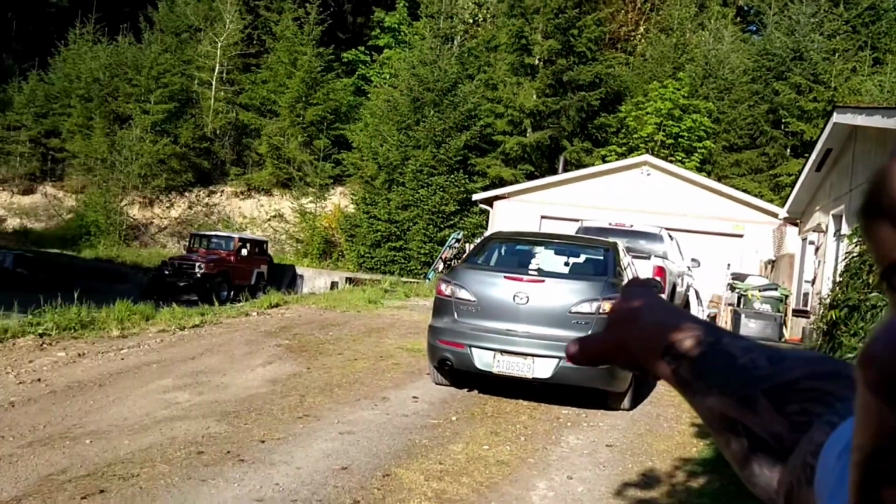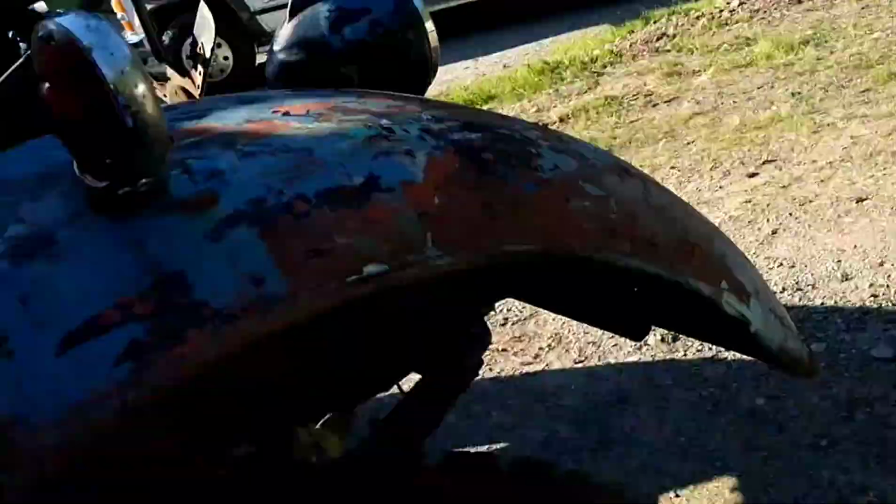But I'm not relaxed because this thing's partially out in the road. And I need it up there by my garage. I'll feel a lot better. So that's where we're at.